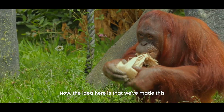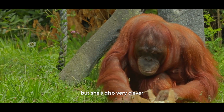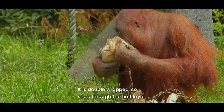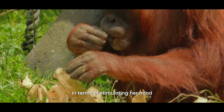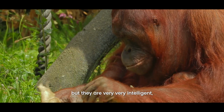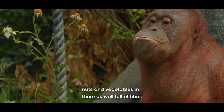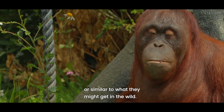Now the idea here is that we've made this a little bit of a challenge for Mazur to get into, but she is also very clever and using her teeth and her hands to get into that parcel very quickly. It is double wrapped, so she's through the first layer. The harder we make it, the better it is in terms of stimulating her mind and making her work hard for that food. But they are very, very intelligent, so she has got into it quite quickly. And there's lots of tasty seeds, nuts and vegetables in there as well, full of fibre. So the same amount of fibre, or similar to what they might get in the wild.